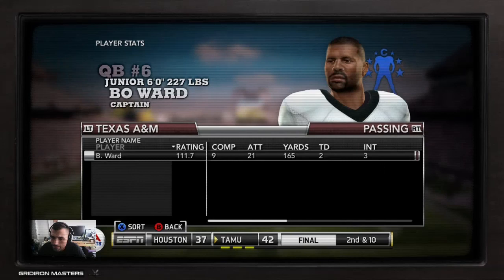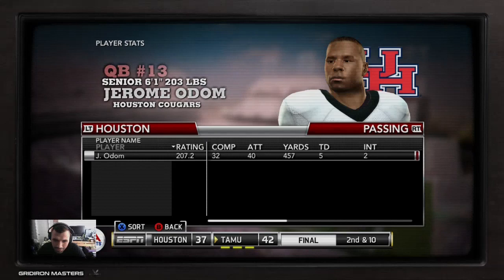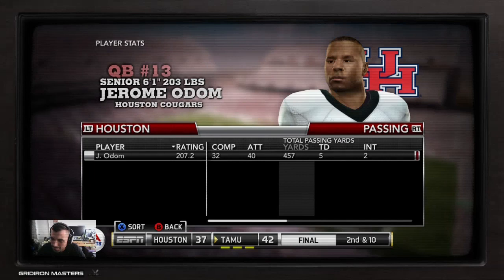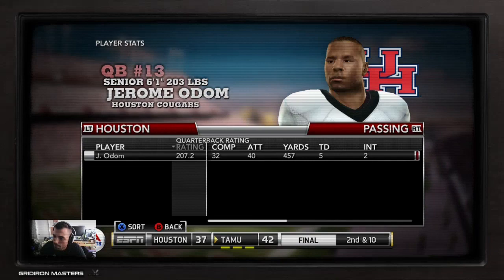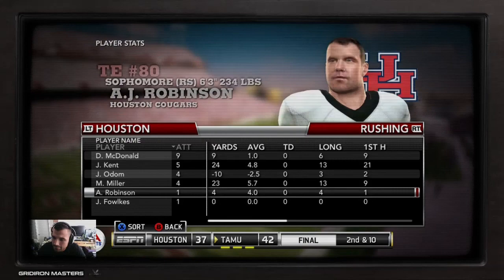Let's take a look at the Houston passing and rushing just for a bit. 32 out of 40. That's totally Kevin Sumlin numbers. 457, 5 touchdowns, 2 interceptions, 80% completion. Wish I could see his rating. And rushing, not the best. Definitely not a rushing team. A pure air raid.